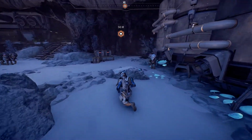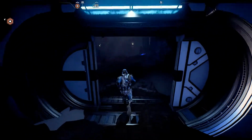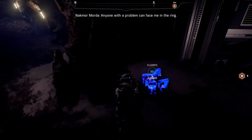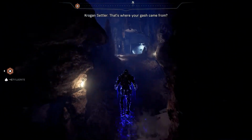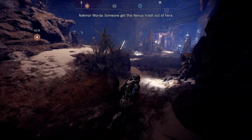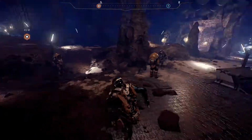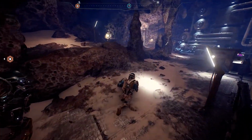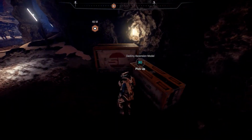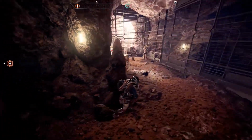There's a lot going on here. This planet is jammed, or this colony, I guess, is jam-packed. We'll take that. I said we'll take that. Thank you. Just go over here. Go through this nice little cave. Oh, there's a chest or something. Or there was a chest or something. I saw that. But now I see a quest. Now I want to go pick up the quest. Ooh, what was that? Destiny Ascension model. Nice. Gotta get my models.